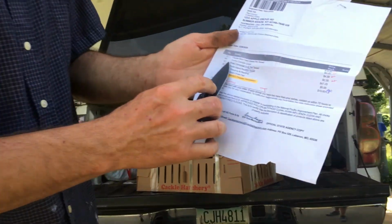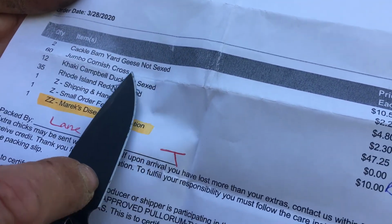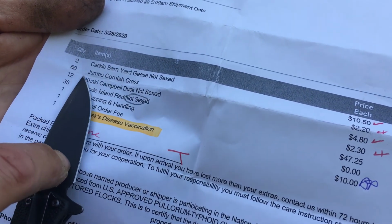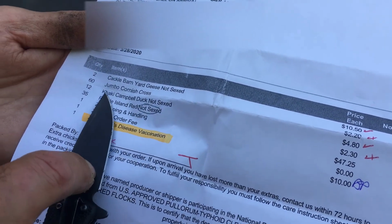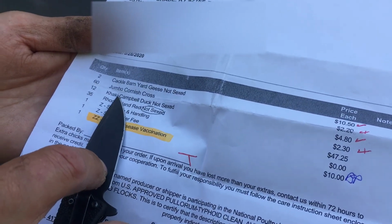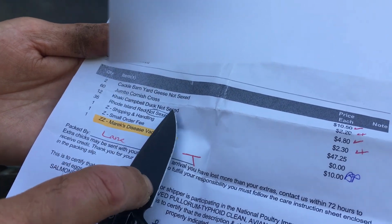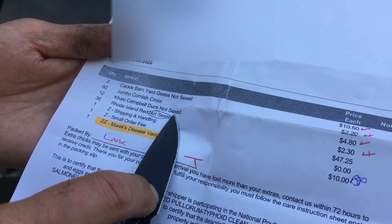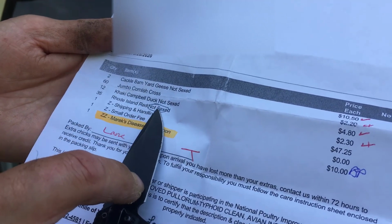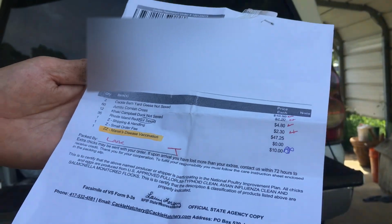I don't know if you're gonna be able to read this, but we got 2 geese, guard geese, 60 of the Cornish cross meat birds, 12 ducks, and those are not sexed, so they could be males or females. Those will go in the pond area to keep down the algae, and hopefully we won't have to have a lot of feed for those guys, and they can live in the pond. Then we got 35 Rhode Island Reds, and that's a total of 109 birds.